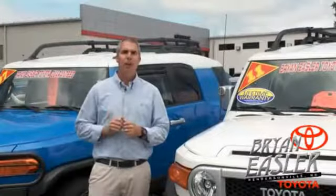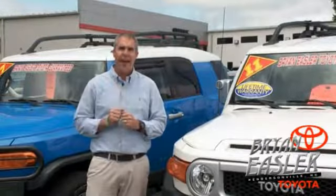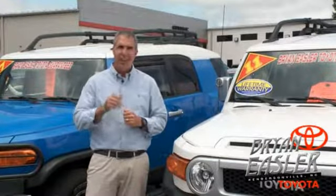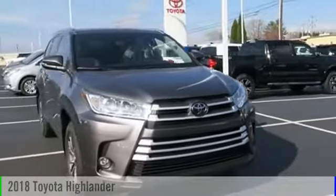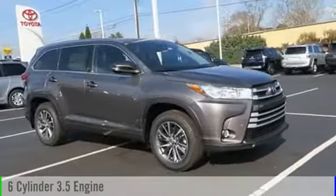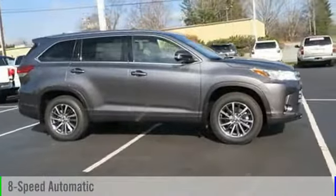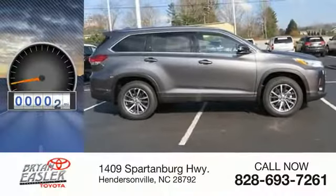At Bryan Easler Toyota, our used cars come with a lifetime powertrain warranty and a 5-day buyback guarantee. Check it out, the 2018 Highlander. This vehicle is powered by an all-wheel drive, 6-cylinder, 3.5-liter engine, and comes with an 8-speed automatic transmission. This vehicle has less than 100 miles.